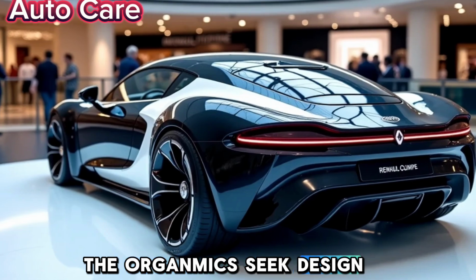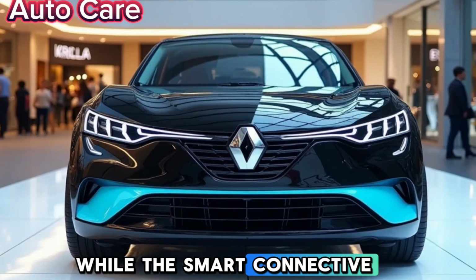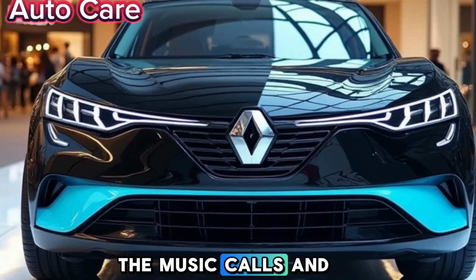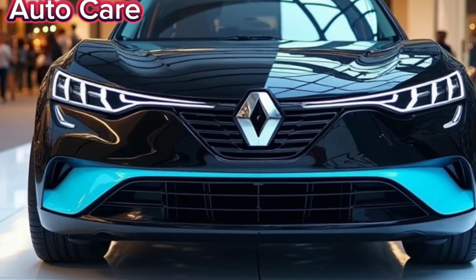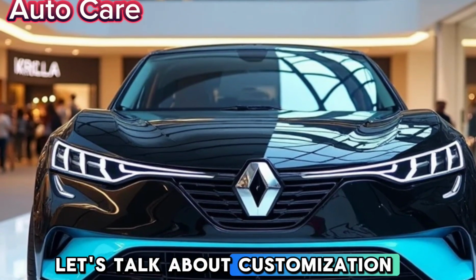The ergonomic seat design and adaptive suspension make long rides enjoyable, while the smart connectivity features allow riders to sync their smartphones for music, calls, and navigation seamlessly. With a fully digital interface, this bike feels more like a high-tech gadget than a traditional motorcycle. Now, let's talk about customization.